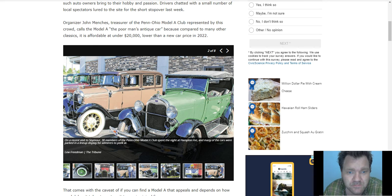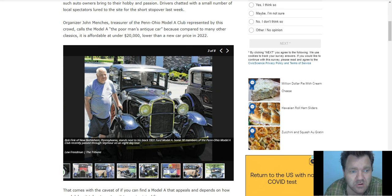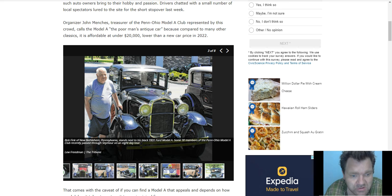I'll click on here. Hopefully it'll work. But yeah, ooh, there's a nice one. Says Bob Fink of New Bethlehem, Pennsylvania, stands next to his '31 Model A. Some 30 members of the Pennsylvania-Ohio Model A Club recently passed through Seymour on an 8-day tour. So the guy's name must be Bob Fink. But man, that's neat. I like that little coupe two-door.